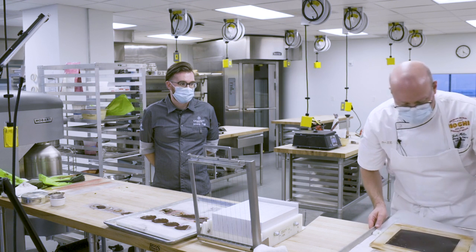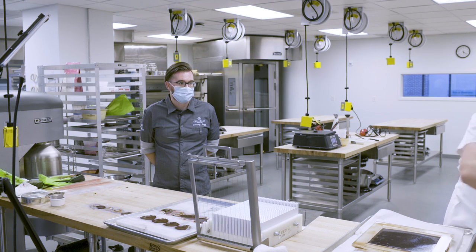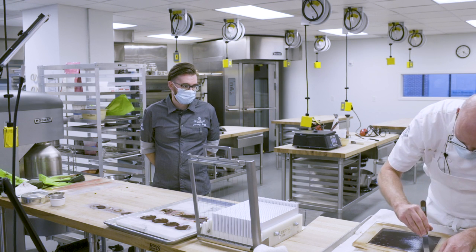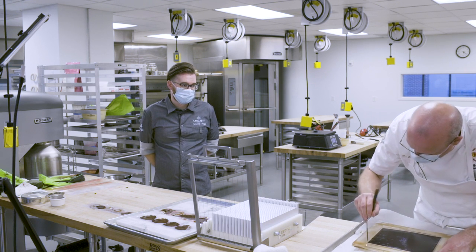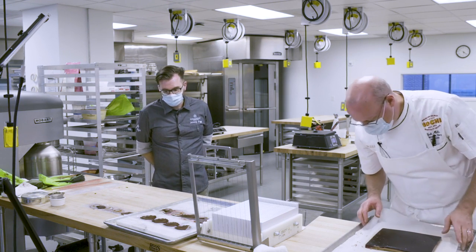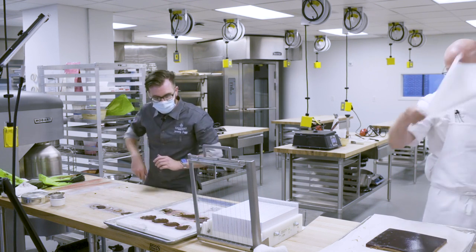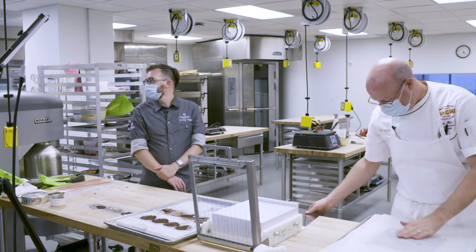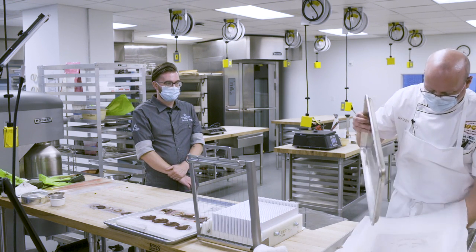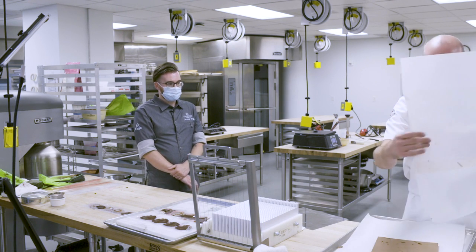Give me a small offset spatula. I'm just going to go around with a small offset spatula or a paring knife. I usually use a spatula for this because I don't want to risk cutting up my frames. So there we go. That will encourage it to come off, and we'll just keep flipping it around.